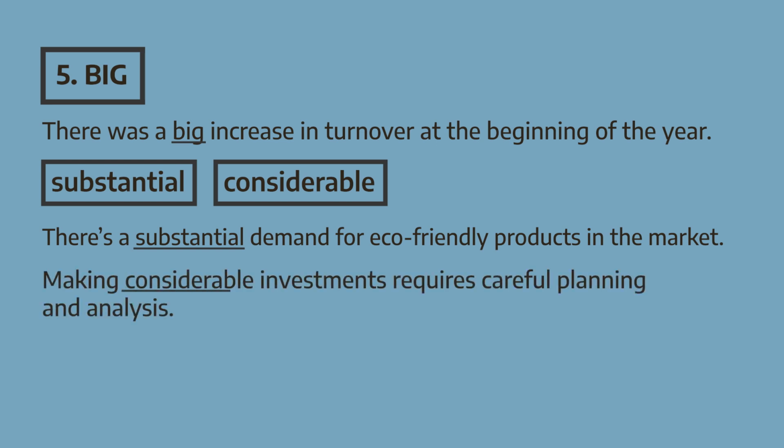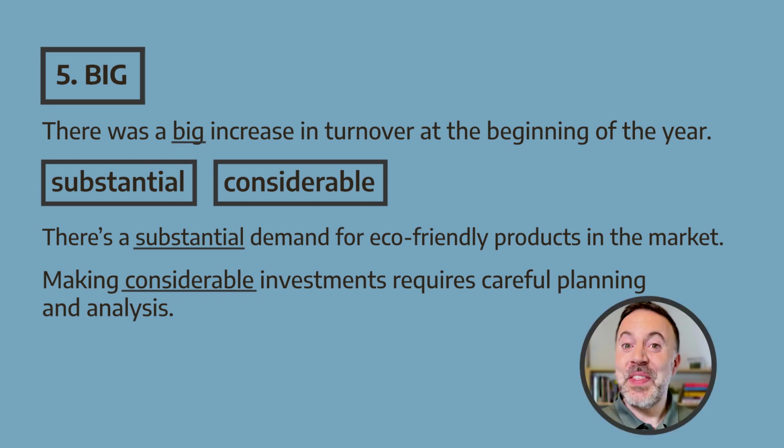Making considerable investments requires careful planning and analysis. In these two examples, we could also use the word big, but the words considerable and substantial emphasize the impact or large degree of something even more than big does.